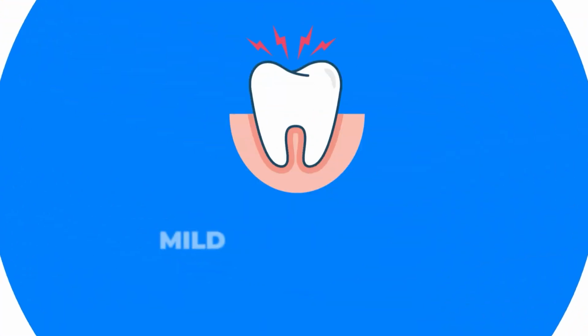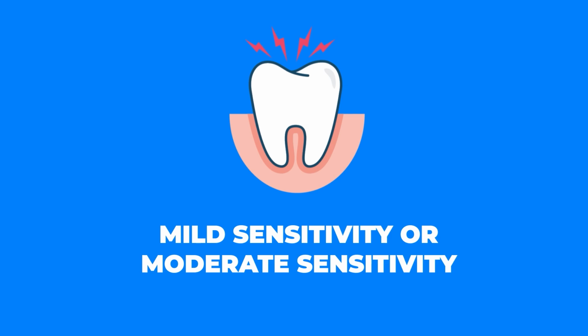Actually, if it has gone to this point where it actually hurts, that probably means that cavity is really big. It may have gone from a cavity to just a small filling, to a root canal or crown. So when you can actually feel the toothache and you're like, oh my gosh, that really hurts, that's likely a pretty big cavity. If you have mild or moderate sensitivity when you're eating hot, cold, or sugary stuff, that's also a pretty good indication that you have a cavity.